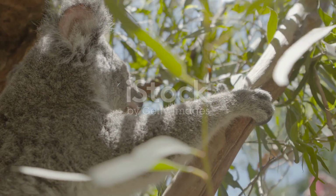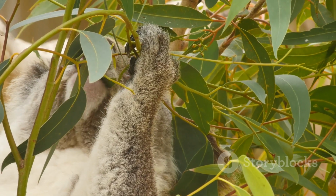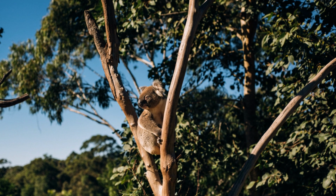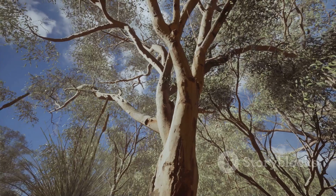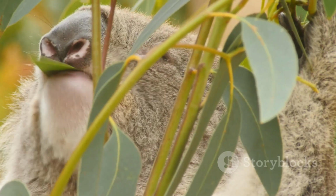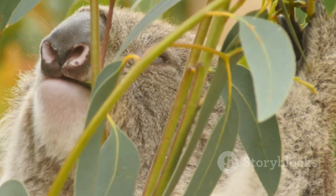Koalas are native to Australia. They live in the eucalyptus forests along the eastern and southeastern coasts. These forests provide them with everything they need to survive: food, shelter, and safety from predators. Koalas prefer forests with tall, mature eucalyptus trees. These trees offer the most nutritious leaves and provide ample shade from the hot Australian sun.